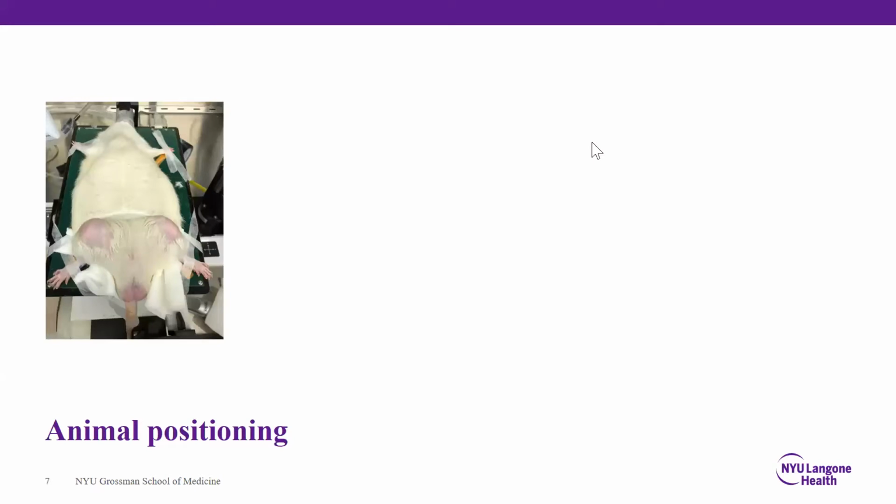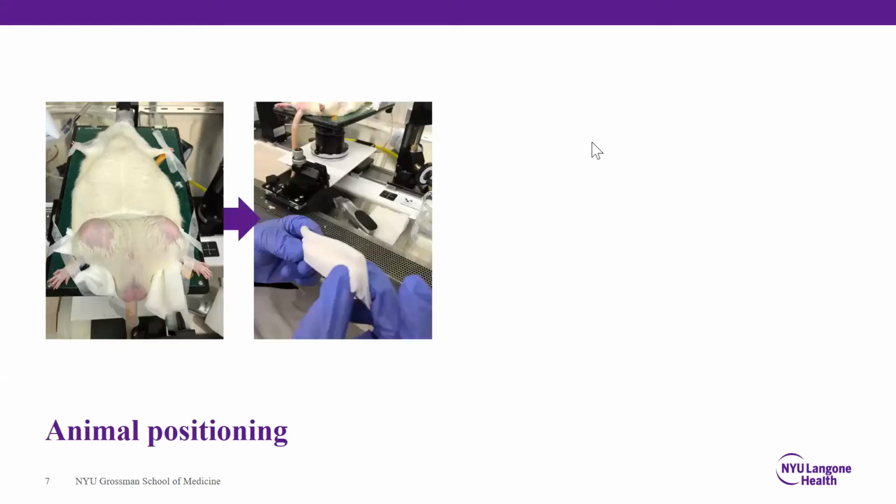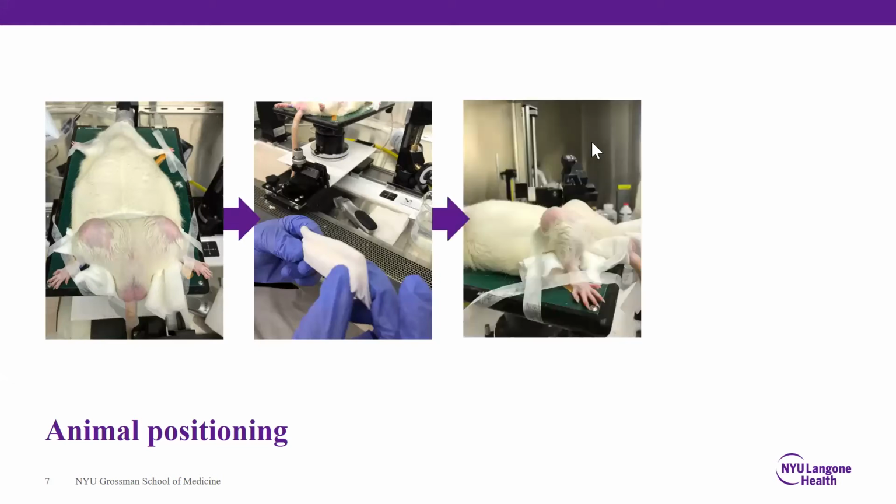And for that, we place the animal in a dorsal position on the heated stage. And then we flex the limbs and externally rotate by 45 degrees. We use a gauze pad under each bent limb to avoid excessive knee flexion. And as you can see in this third image, we immobilize this positioning with surgical tape. Position of the animal is critical to ensure success of the injection, and it is worth it to take the time to achieve proper positioning.